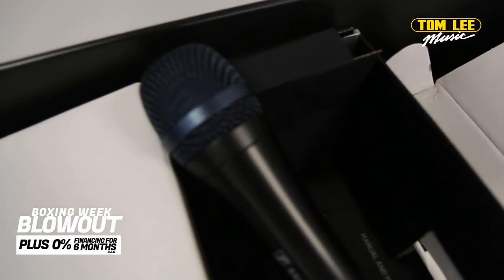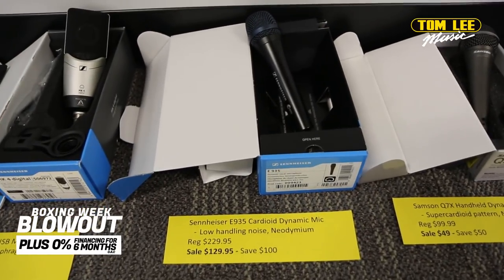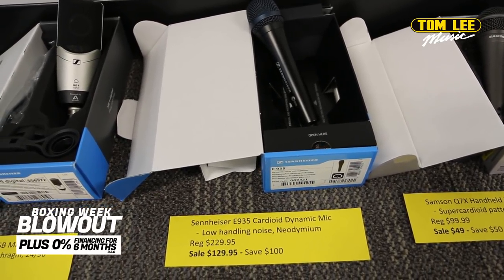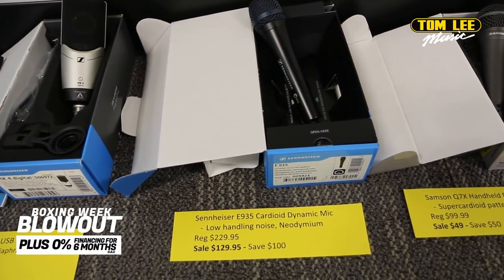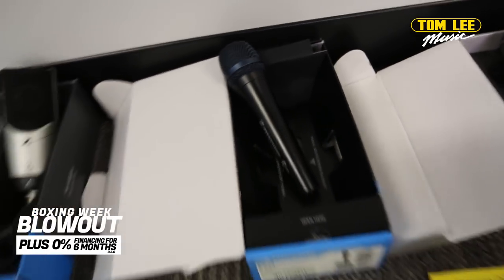Okay, here's another really awesome deal, and I love the quality of this mic. I'm going to just zoom in here. It has this cool anodized kind of blue on black look. Really beautiful microphone. Handheld dynamic from Sennheiser. Low handling noise, neodymium. Regular price is $229.95. Sale price is $129.95. You can save $100 on that handheld mic.